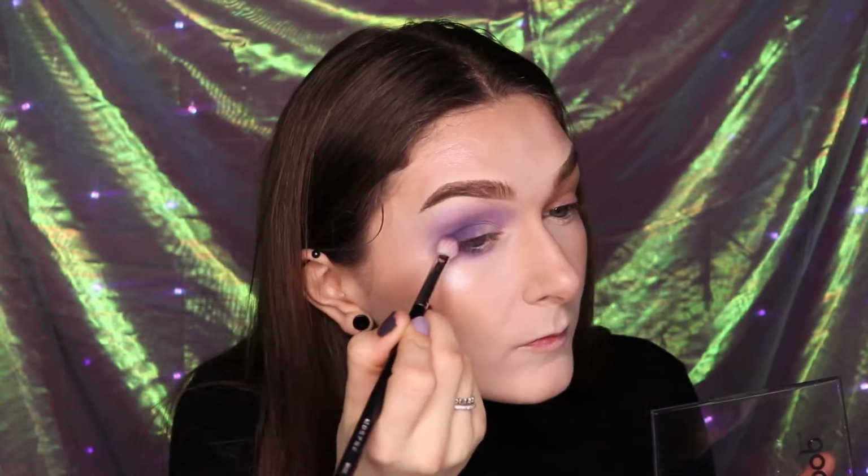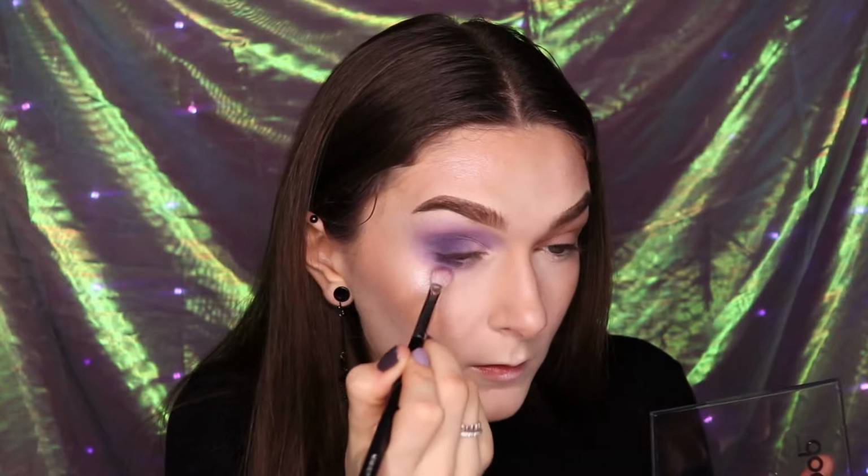I'm just going to go back into that Supernova shade and then I'm going to go underneath my eye. And I'm taking a little bit more of a domed brush and I'm going to go back into that amethyst shade and then join that up into the upper lid. Like so. I'm also going to bring it slightly into the inner corner.